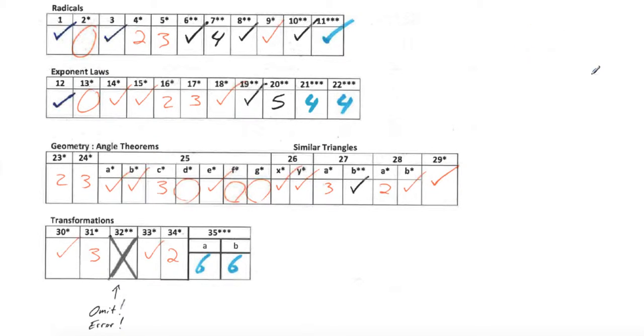So here she goes. This first part's about radicals and then exponent law, geometry and transformations, things like that. One big thing you'll see is that number 32 was one that the numbers got messed up with. There should have been a negative and there wasn't, so you have an X through it. That means that that one was just completely thrown out. So hopefully you don't have to worry about that.